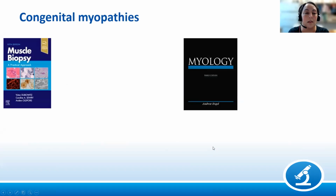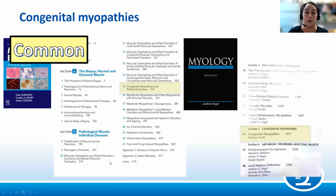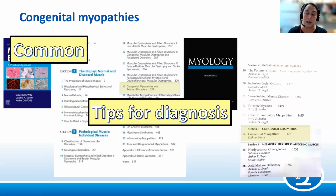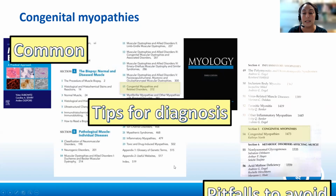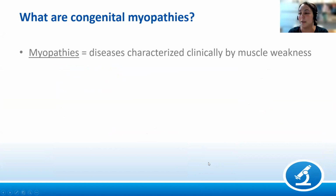For those of you that joined us for the muscular dystrophy session last summer, you'll know that these two books are ones that I really use as my go-to Bibles, if you will, for muscle pathology. And just like muscular dystrophies, there are many, many pages dedicated to just understanding congenital myopathies. So we're not going to be able to touch on everything today. It's not going to be very comprehensive, but we're going to focus on common things that present themselves as congenital myopathies. We're going to talk about some tips for diagnosis to help you in your everyday practice, and also some pitfalls to avoid. So to start, we have to start at the beginning.